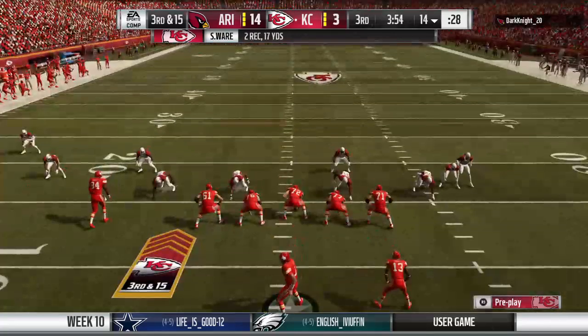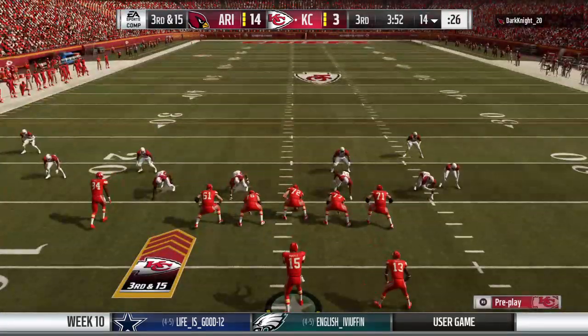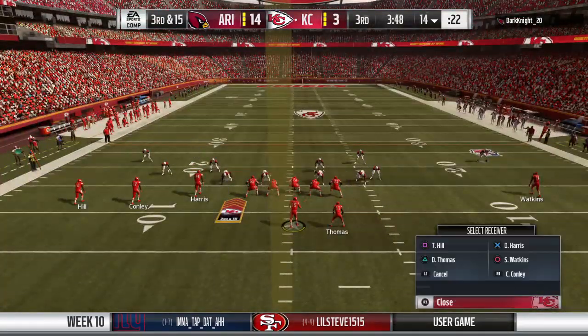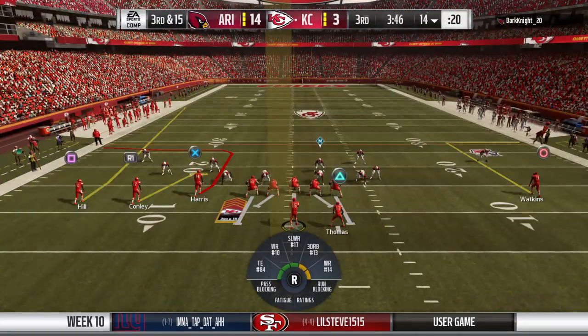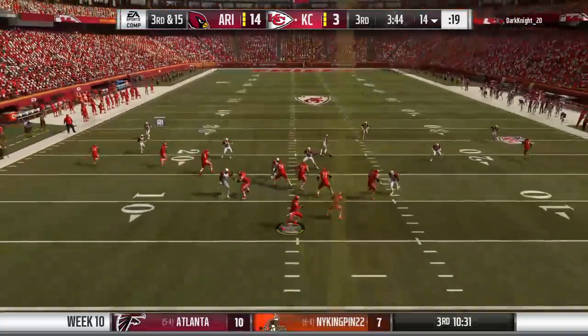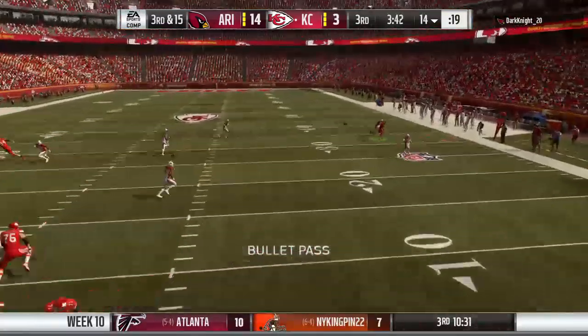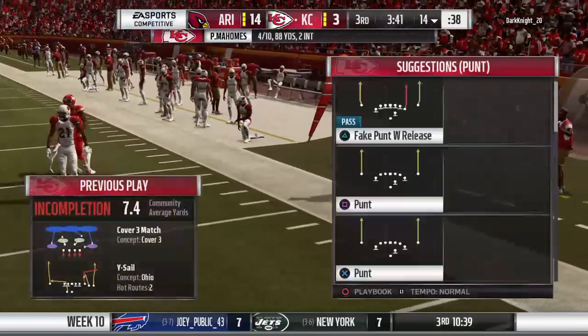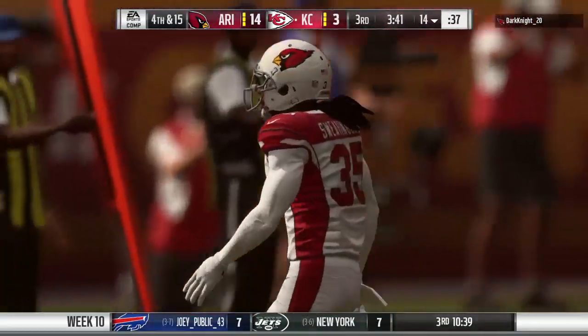And the offensive film session tomorrow may be a little longer than it normally is. Not a lot of positive grades will be handed out thus far. On third and long, it's Mahomes. And that is incomplete. It was DJ Swearinger right there on the coverage.